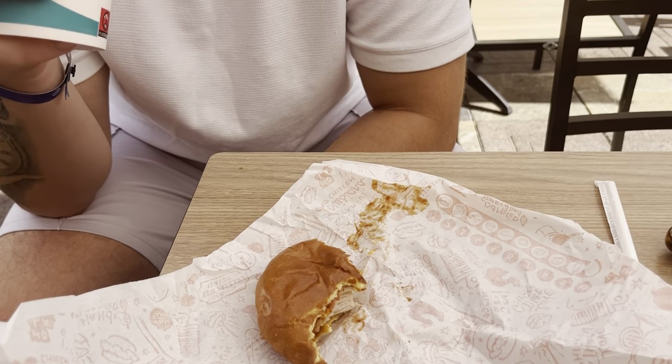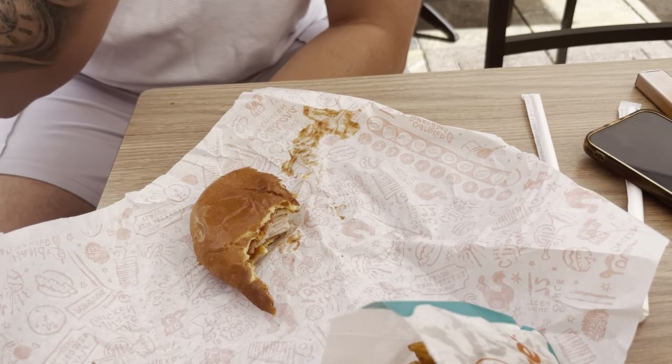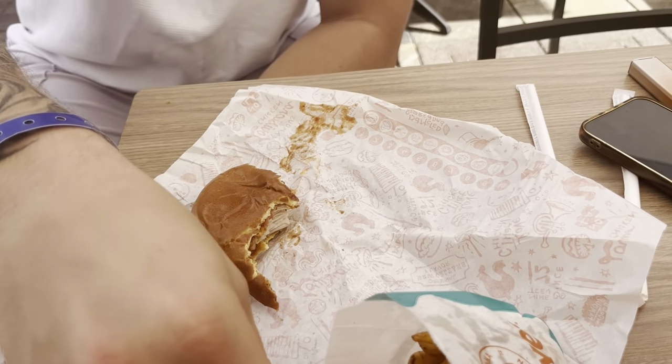Really recommend that. It's the barbecue, bacon and chicken one. Really good. There's a few Popeyes, I think, in the UK now. Is there? I think I'll try some.